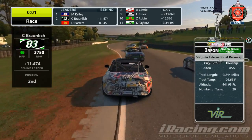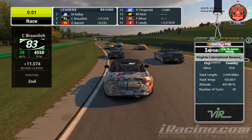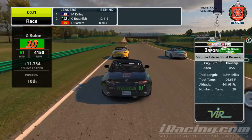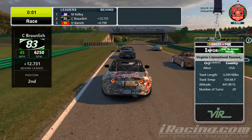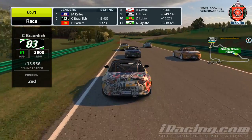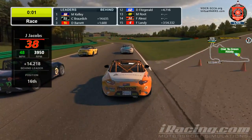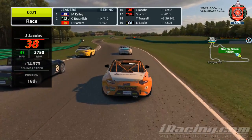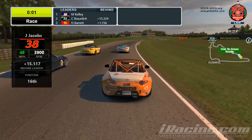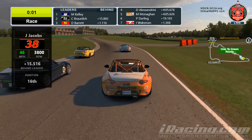3.2 miles, like I said, a bit of a longer track. The nice thing about having a bit of a longer track is you have a couple more straights in this, and those straights give you sort of a faster racing experience. Now, VIR definitely has some tight turns. There's a curvy part coming up here. I swear I know all these names, but they're just blanking on my mind right now.